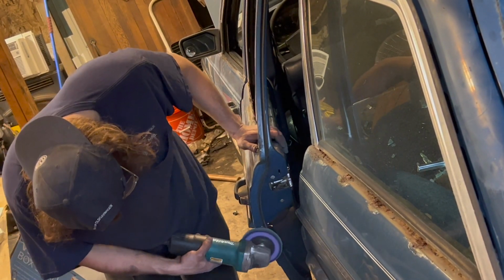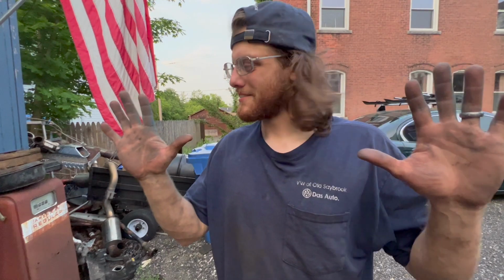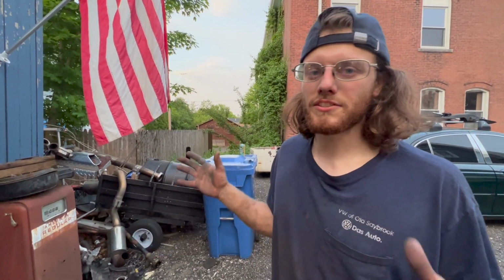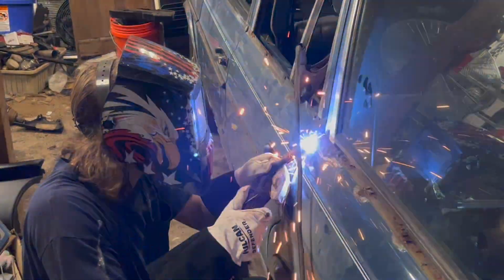Alright guys, so we got these doors sanded up. As you can see, all this grit on my hands. So we're gonna go and weld the doors shut just to keep some of the rigidity in the car when we cut the roof off this thing.